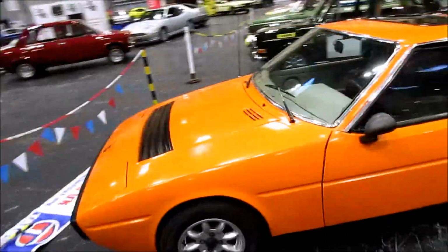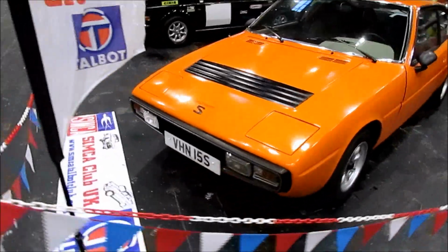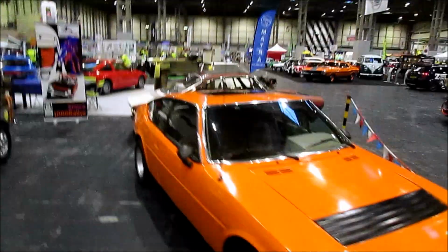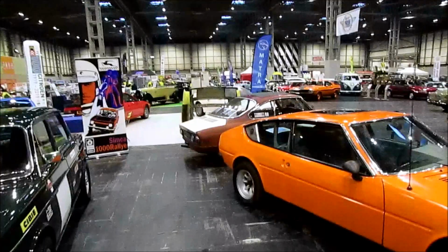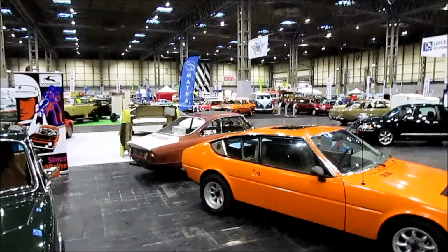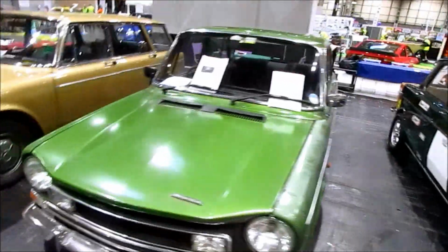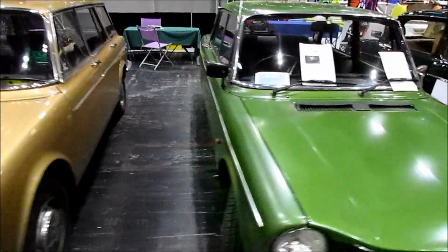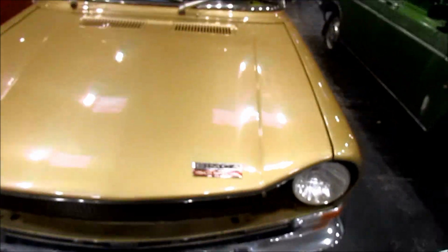Well, I found the Simca stand. We're still on a setup day, so there's no one about. We've got a Matra Bagheera, I think that's a Simca 1000 Coupe. I might be right on that one, not sure. We've got a Simca 1000 there. I think this is a 1301 or 1501. Yeah, this one's a 1501.